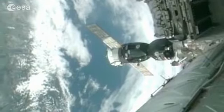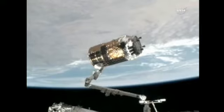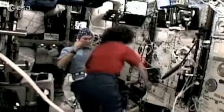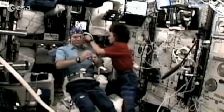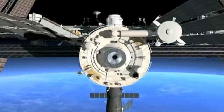But with its 6 to 7 ton capacity, the ATV can load 3 times more cargo than a Progress, and the HTV has to be grappled and manually docked to the ISS. So the automated ATV is the most valuable asset for the continued operation of the space station, particularly when it is permanently occupied by 6 astronauts, taking care of everything.